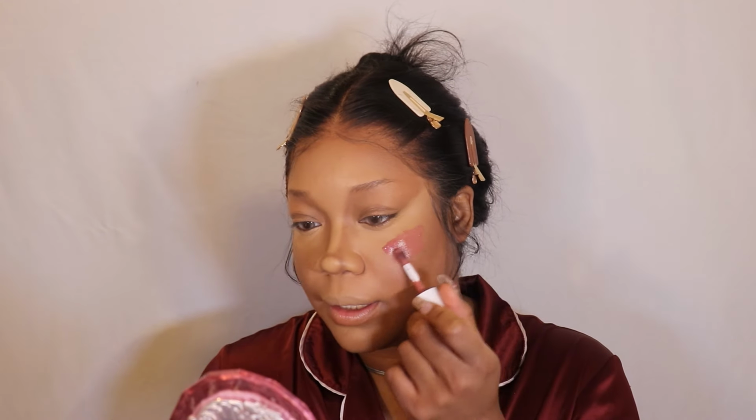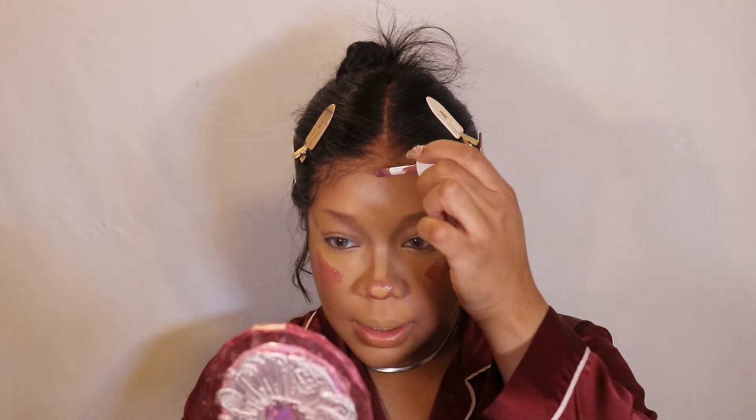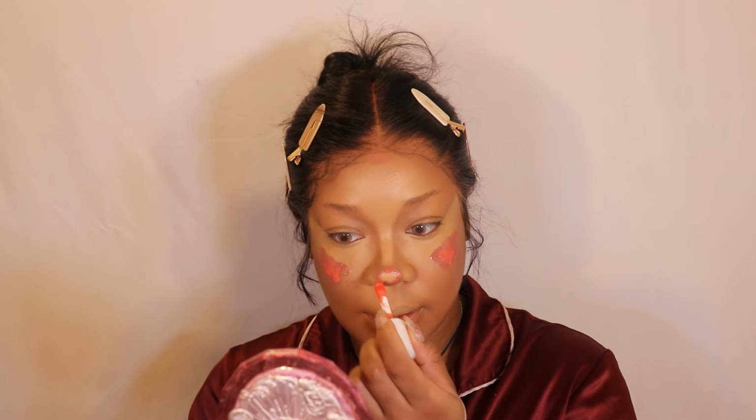For my cream blush, going in with the e.l.f. Camo blushes in Suave Mauve and Coral Crush. First going in with Suave Mauve on the center of my cheeks. Kind of back a little bit around the tip of my nose to really add that cutesy emphasis. A little in the center of my forehead and my chin. Then everywhere that I put that Suave Mauve, I'm going to go over top of that with a little bit of Coral Crush just to add that pinkiness back into the look.